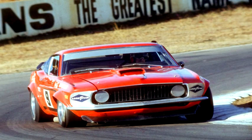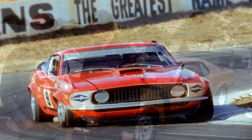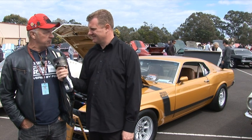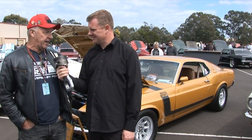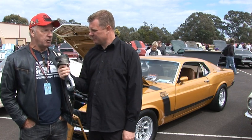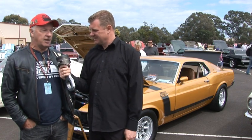Alan Moffat raced one in 1969. In 1970, they won the Trans Am Series with this particular car. So they are a very rare car, only manual, and no air conditioning, and this is a low spec car. No console, no louvers, nothing, but a lot of motor.